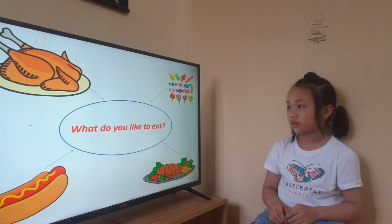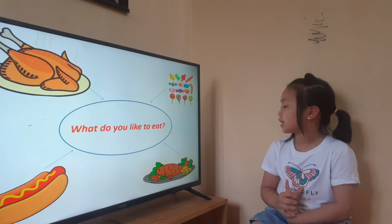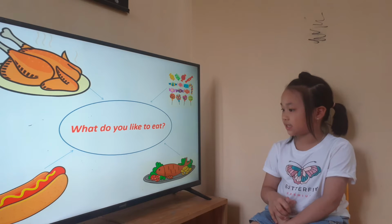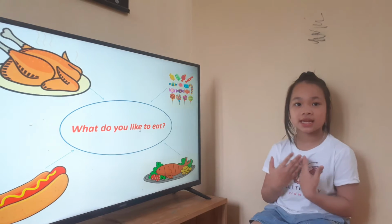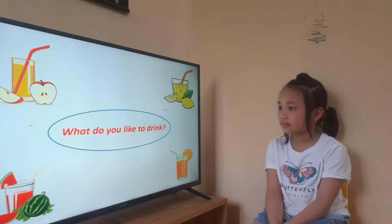And this is about some food. Now tell me, what food is this? This is chicken. Yes, this is candy and pasta. Yes, and fish. Now, what do you like to eat? Candy. Yes, okay.